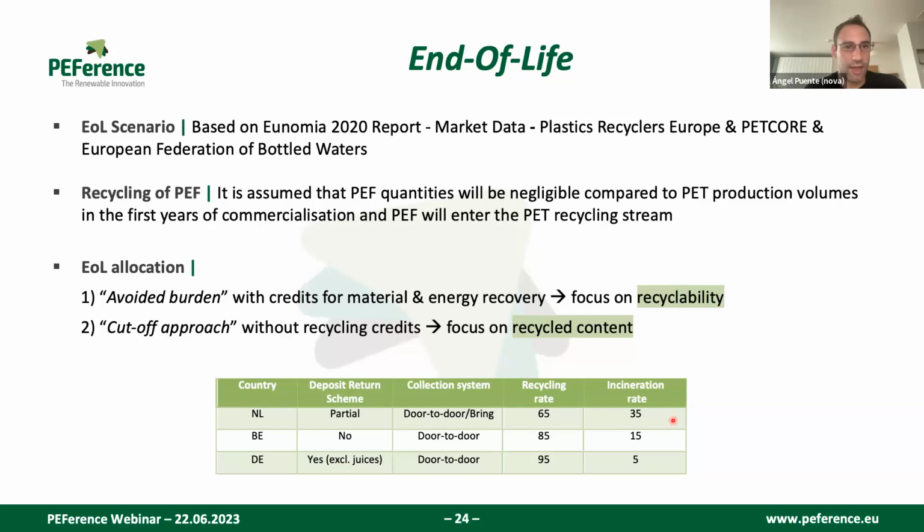So in this study, also in this LCA, we assume, because of course PEF is still not in the market, that PEF bottles will be recycled in the PET recycling stream until the market has grown sufficiently to enable an individual material recycling stream, which will produce recycled PEF. And this assumption or situation is supported by Avantium, that they have an interim approval from the European Plastic Bottle Platform for PEF to enter the PET recycling system.